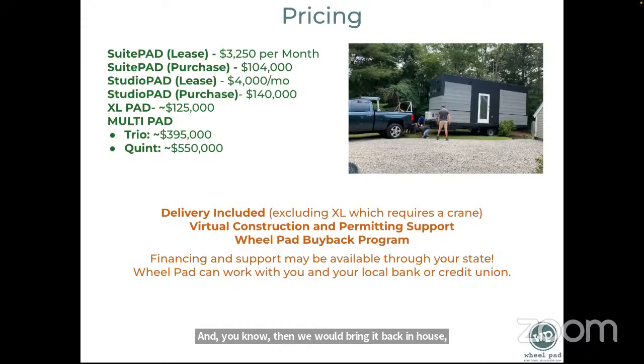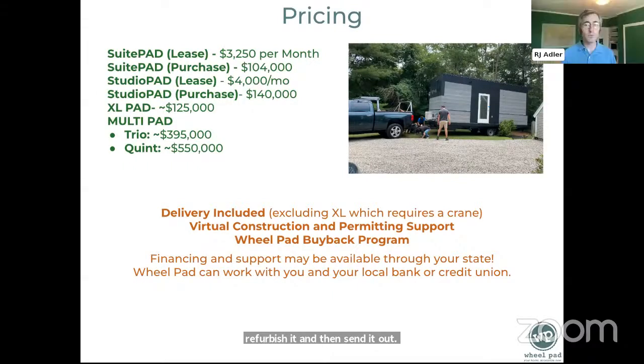So there's a few questions here. Can we do lease to buy? We don't have a lease to own option. The PAD is an acronym. It is personal accessible dwelling. But WheelPad, pad, it just rolls off the tongue pretty easily.